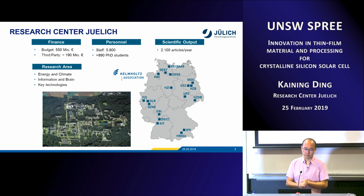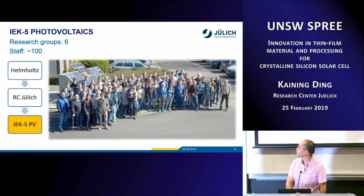It's actually one of the biggest research centers in Europe, with over 6,000 employees at the moment. The research areas are energy and climate, information and brain, and some key technologies. This means supercomputers or the most modern electron microscope and so on. So this is kind of a big infrastructure. The Institute for Photovoltaics is part of the energy and climate area.